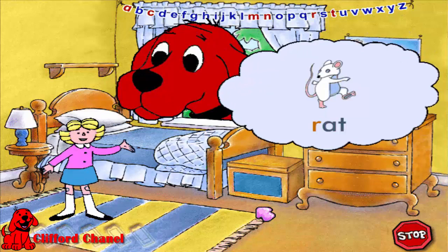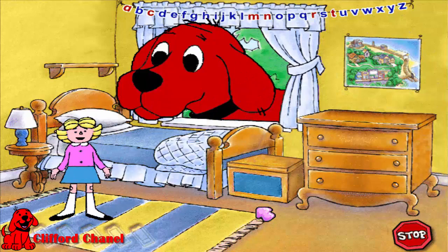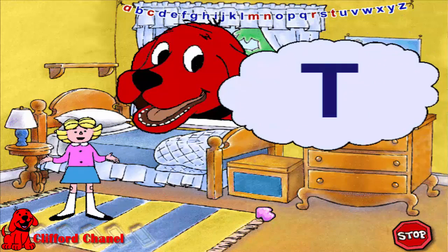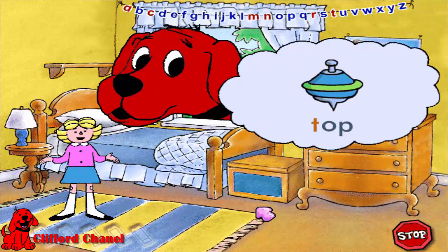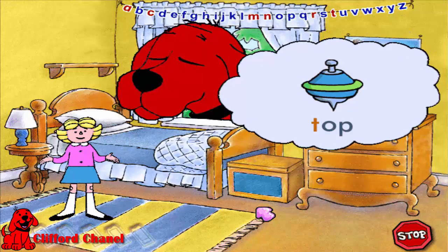Time for the next letter. This is the letter T. Here's a capital T, and here's a small t. The letter T stands for the T sound in top. Let's say T. T. Some other words that start with the T sound are ten and tip.